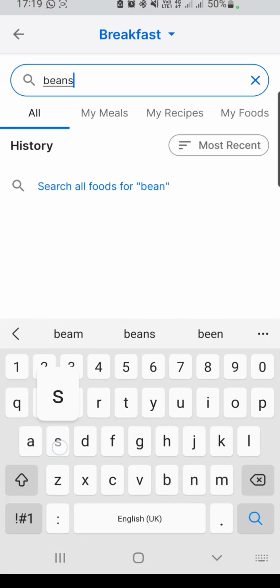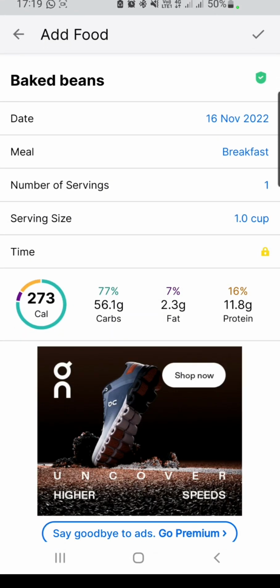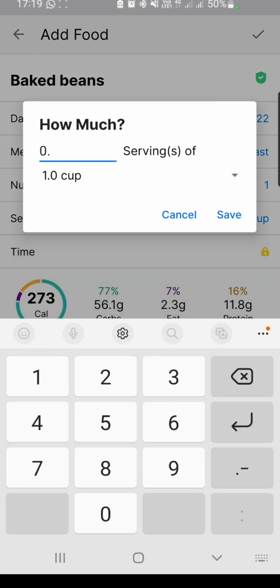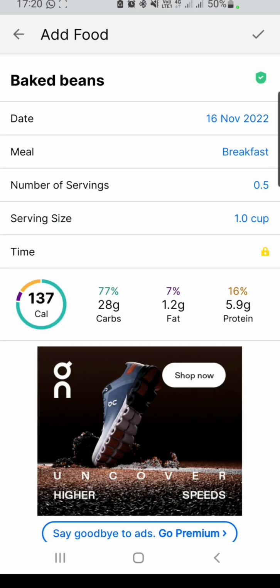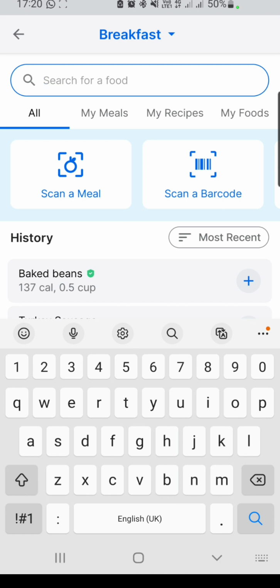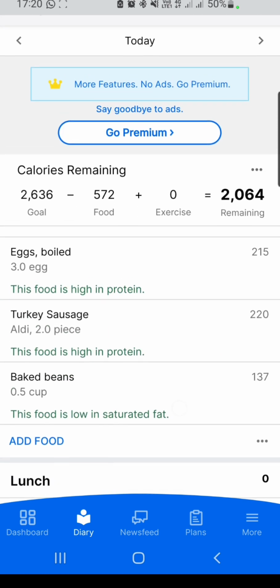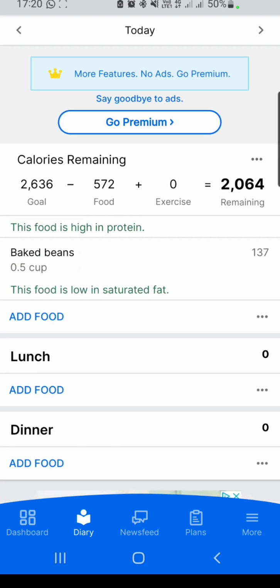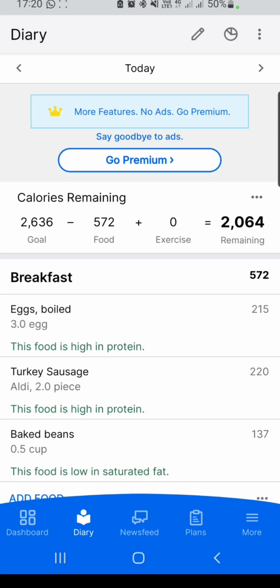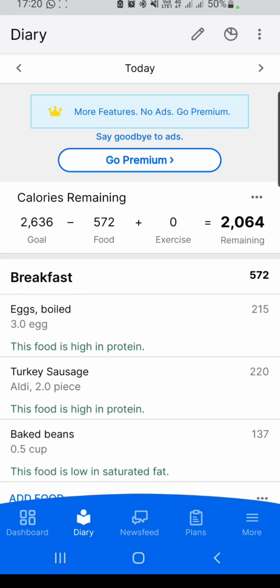And then you could put beans. Here's where it gets fun with beans. If you've had 1 cup, personally I would, but sometimes I just gauge, you know what, probably have had half a cup, so I would put 0.5. So that would give you half straight away. Click the tick at the top. There you go. If I go back on breakfast, now it's telling me what I've eaten for the day. If you want, you can do breakfast, lunch, dinner, snacks. I literally don't do any of that. I just add everything on breakfast.